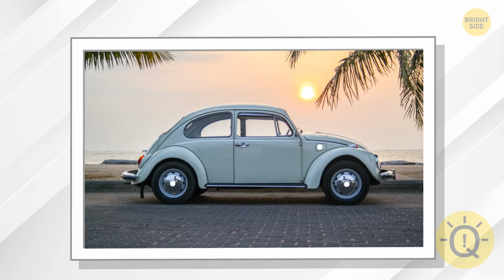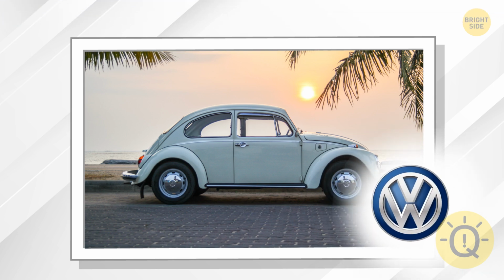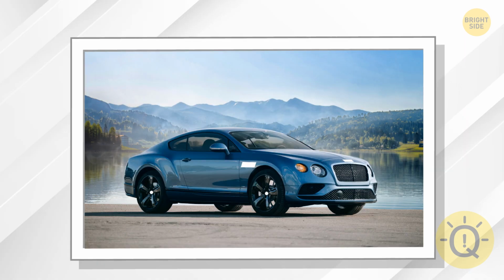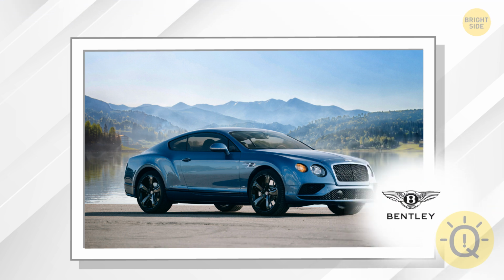Can you recognize this one? Of course, it's a Volkswagen Beetle. Okay, here's a new one. Quite famous, you must know this brand. It's a Bentley. I have two of those.